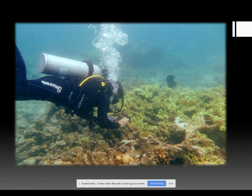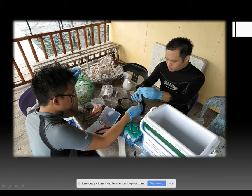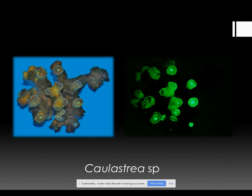This image shows how the corals are being acquired by our research assistant. This is documentation of the process of cataloging of the coral specimens and their storage in ice for shipment to the laboratory for subsequent DNA extraction. These are some of the images which we retrieved from the coral specimens.